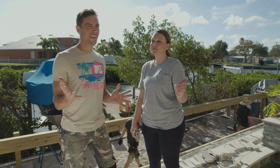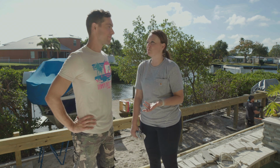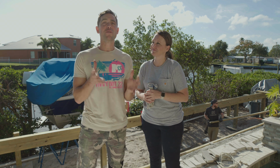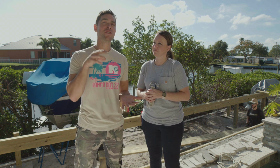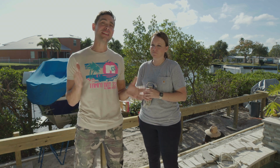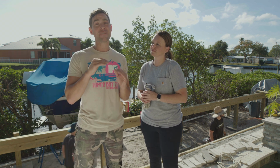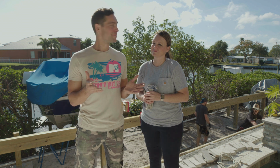Hey friends, welcome to the deck episode. Now this may not look like the most exciting part of the entire project, but why is it so important? It's so important because this is the structural foundation of our deck. We already did the concrete, we already had our Simpson Strong Ties attached to the concrete, then our posts, then our beams, and now we're finally to joists. And that's extremely gratifying because it's gonna go a lot faster than previously, but the best is yet to come after that. Ready to get to it?